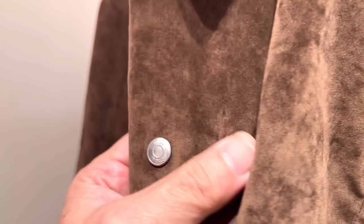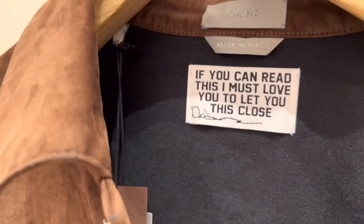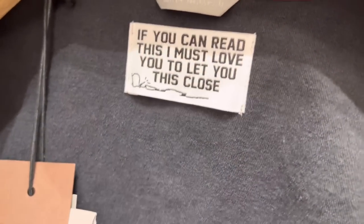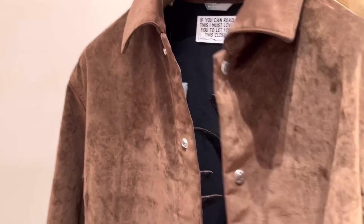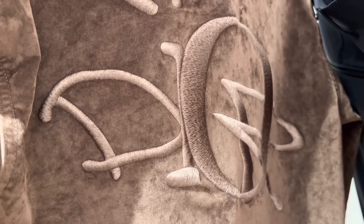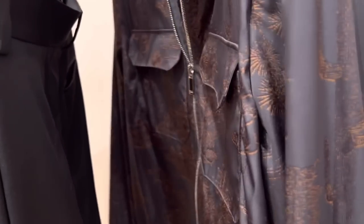Ito yung klaseng material to. Parang suede, no? Yeah. Suede na brown. Nice. Ganda. Ayan, may logo sa back. And Cactus Jack logo. It's called the marriage logo. This is also reversible, no? Meron din sa loob. I like the shorts talaga.